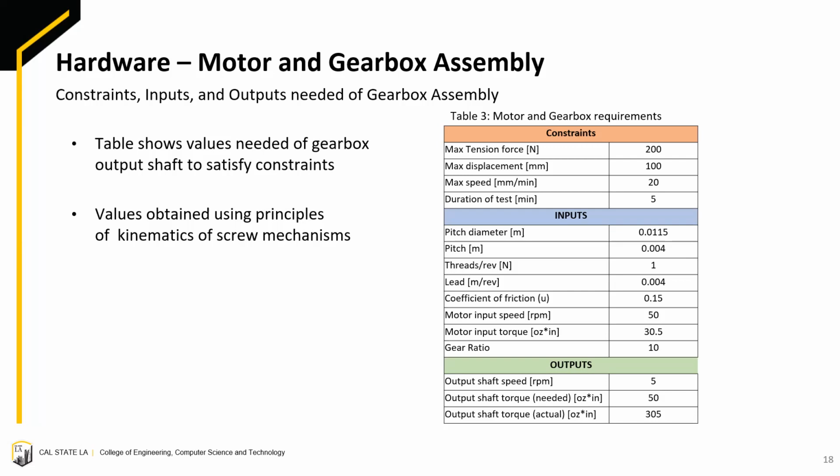Since our motor can operate between 120 RPMs counterclockwise or clockwise, we will set the angular velocity of the motor to 50 revolutions per minute to not have the motor operating at full power the entire time. Considering input and output speed needed, we can design a gearbox with a reduction ratio of 10:1. Although the minimum output torque needed is 50 ounce-inches, we have 300 ounce-inches due to our gear ratio, which is more than plenty. Angular velocity is more important for a translational motion of the lead screw in this system. Now we can take a look at the complete design of the motor and gearbox assembly.